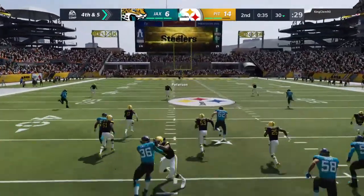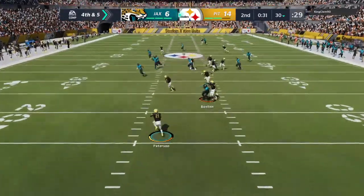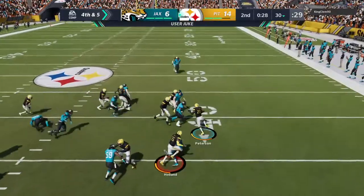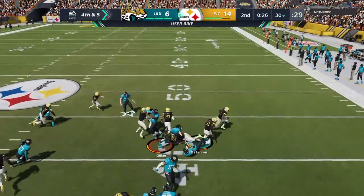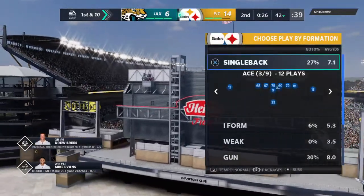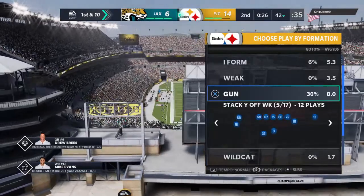Only 2 punts for him last week in the loss as he gets this one away. On the return is Peterson. It's a nifty return of 29 yards. And the Steelers will go on offense here, 1st and 10.